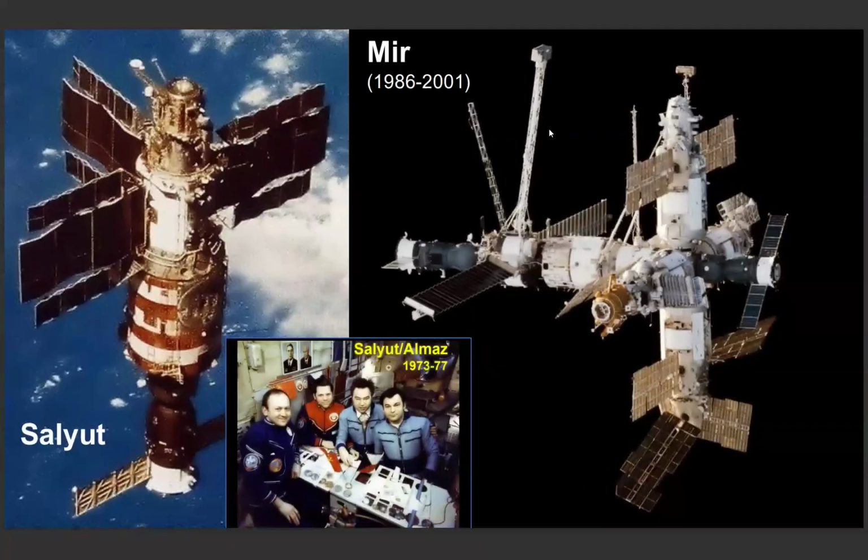Let me keep on going here. Mir was the multi-module station with different laboratories, and they ended up having 125 cosmonauts and astronauts visit Mir. Mir had a tremendous amount of experience over 15 years or so. They also had a robot vehicle run into one module and puncture it. They had a fire on board. They had all sorts of lessons about life support and long duration.